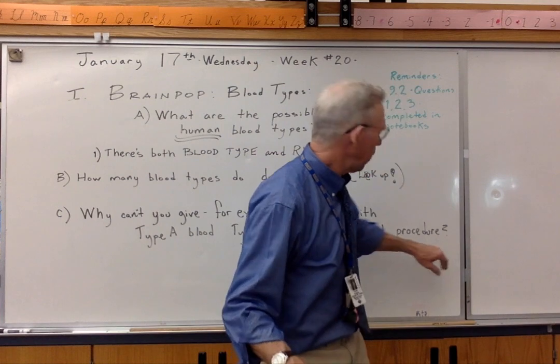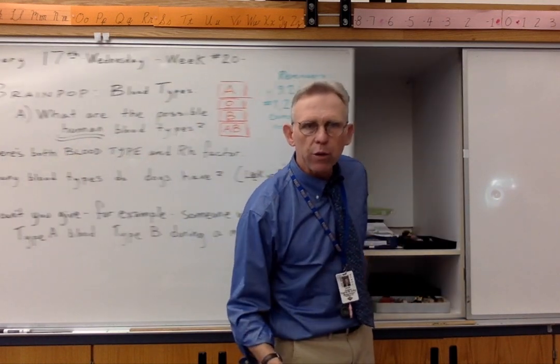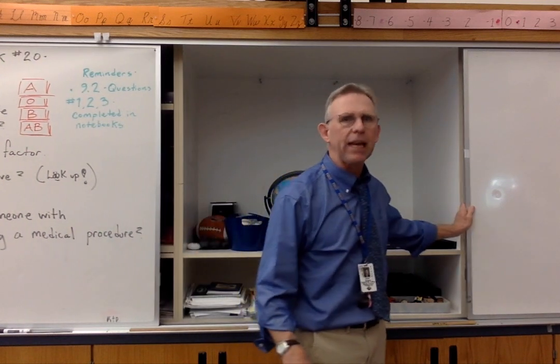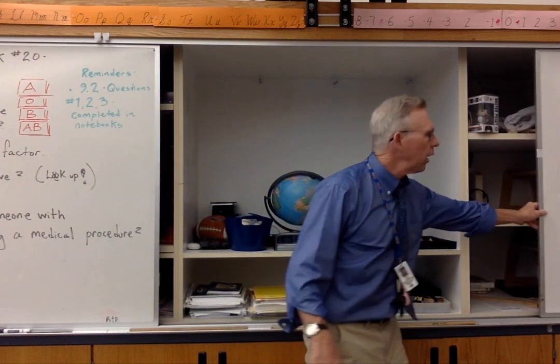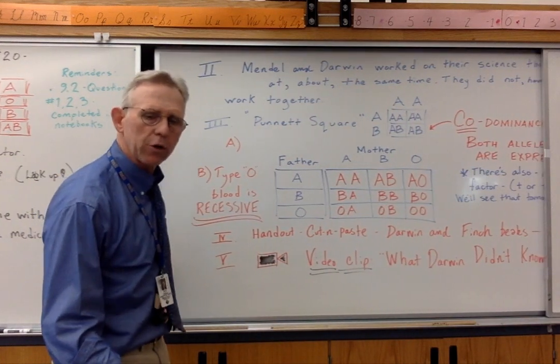Remember Mendel, who worked with the pea plants and was doing crosses like this, and Darwin, they were contemporaries, but they never worked together. They lived around the same time, and they were doing their work in different places, and they never really compared notes on this sort of thing.